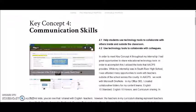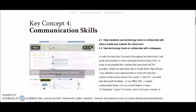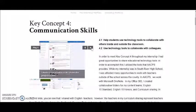In the second slide, it illustrates our county's Blackboard, where I am a member of the electronic learning community for English across the county. During my internship, I created opportunities for my students to work in collaborative groups through Edmodo, as illustrated by the discussion board for Lit Circles in my English 10 Honors STEM. I found that Edmodo is a great place to collaborate with my colleagues at South River High School.